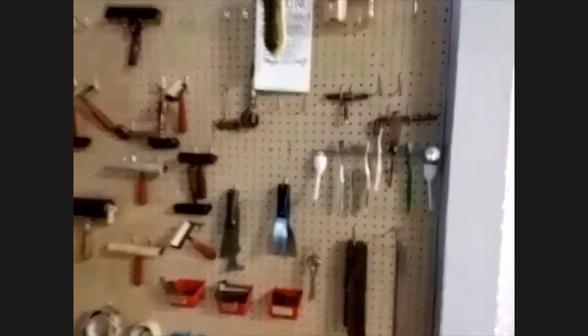Here's all of our paper. We get lots of donated paper and ink, and we're always looking for more. So if you ever have paper or printing ink that you'd like to donate, we'll happily take it. This is our pegboard with sprayers and palette knives and coins, which you use to lock up the type.